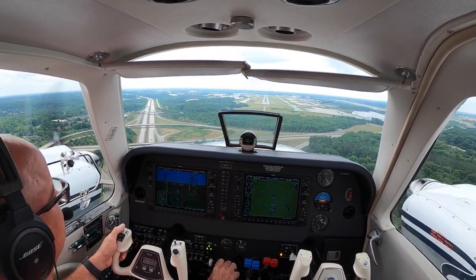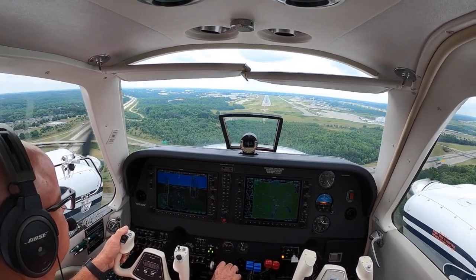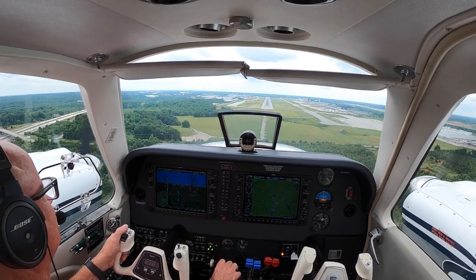Tower, 901 golf at field, downwind, runway 23 right. November 901 golf, wind 230 at 7, runway 23 right, cleared for the option, traffic to follow, short final. 23 right, cleared for the option, traffic in sight, 901 golf.